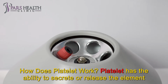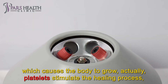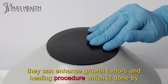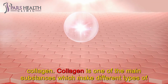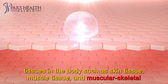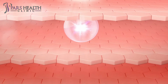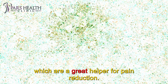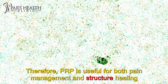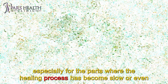How do platelets work? Platelets have the ability to secrete or release elements which cause the body to grow. Actually, platelets stimulate the healing process. They can enhance growth factors and the healing procedure, which is done by collagen. Collagen is one of the main substances which make different types of tissues in the body, such as skin tissue, muscle tissue, and musculoskeletal structures like tendons. Platelets also have pro-inflammatory effects and anti-inflammatory substances which are a great helper for pain reduction. Therefore, PRP is useful for both pain management and structure healing, especially for the parts where the healing process has become slow or even stopped.